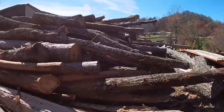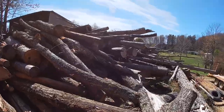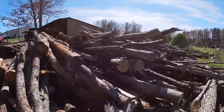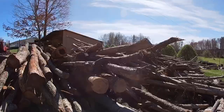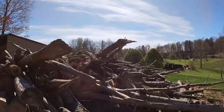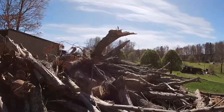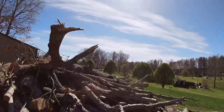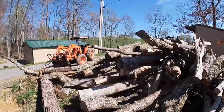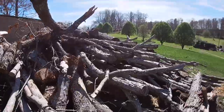Getting stocked up pretty good on wood. This is a good little place to store it and stuff here. Pretty good little stockpile starters.